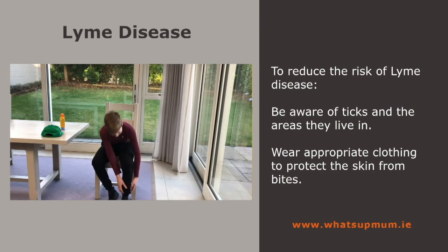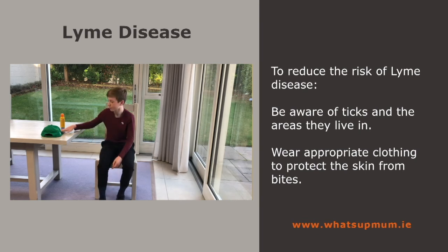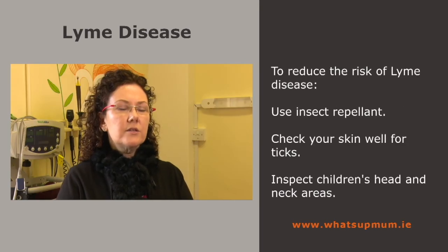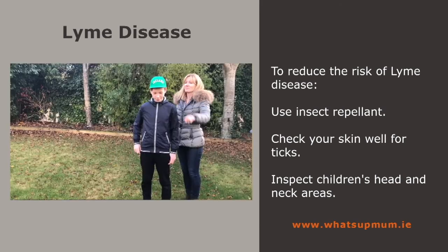You can reduce the risk of infection by being aware of ticks and which areas they normally live in, wearing appropriate clothing in tick-infested areas like a long-sleeved shirt and trousers tucked into your socks, using insect repellents, inspecting your skin for ticks, particularly at the end of the day, including your head, neck, hairlines, and skin folds, which includes your armpits, groin, and waistband.